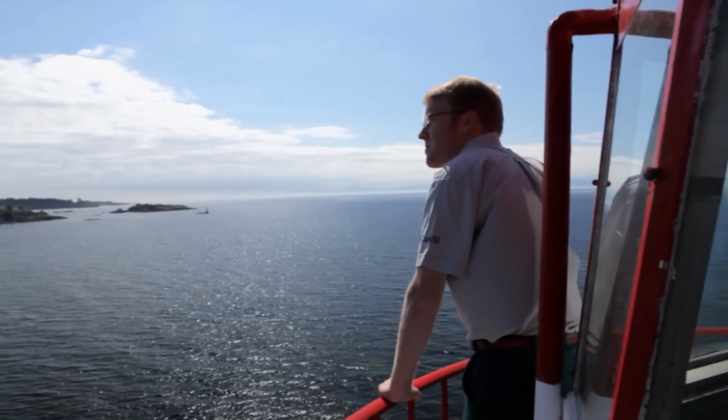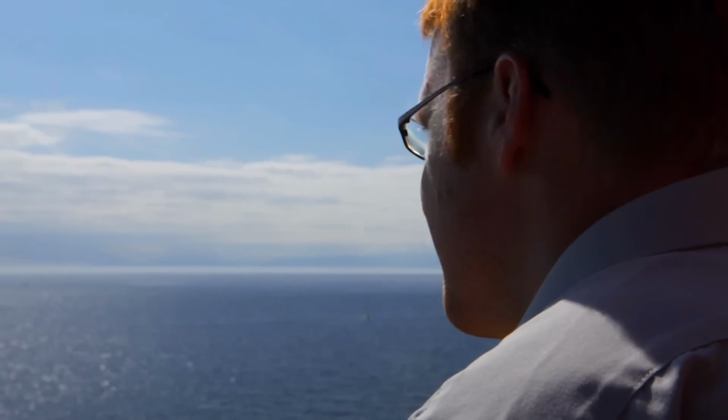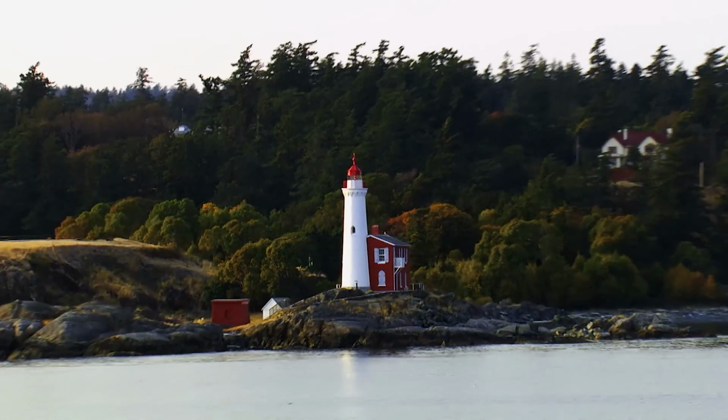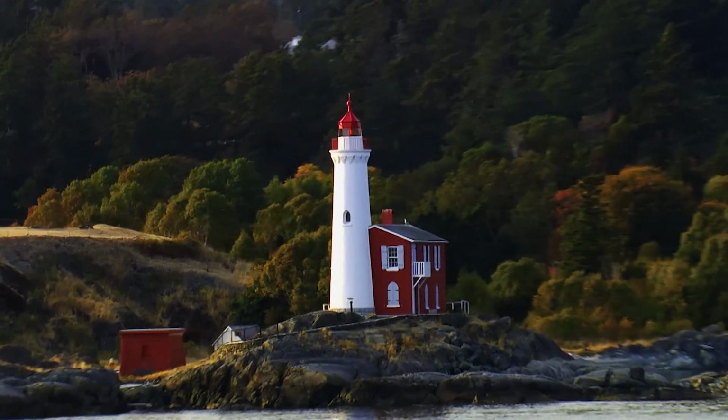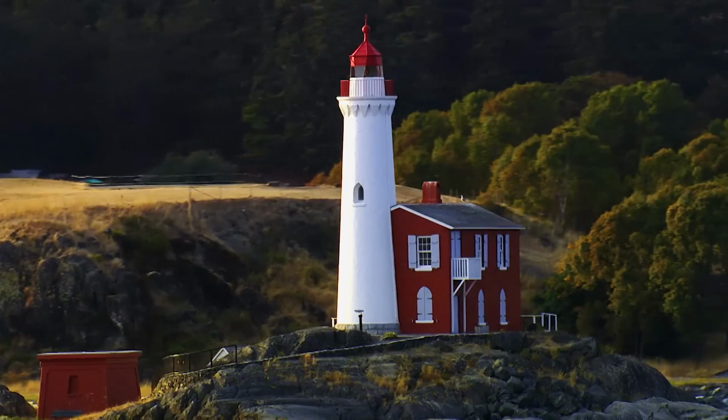Fisgard Lighthouse does mark the entrance to Esquimalt Harbour, which is the home of Canada's Navy on the west coast. So for a sailor heading out, it's most likely one of the last Victorian landmarks that they see on their way out to sea, but it's most likely a welcome sight on the horizon as they make their way back into Esquimalt Harbour on their way home.